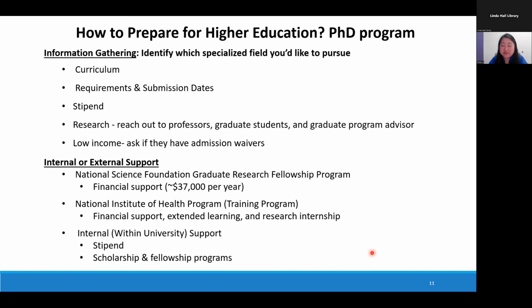Once you've identified what specific field you would like to enter for your PhD program, I would suggest going online to different colleges, seeing what their curriculum looks like and what kind of PhD degree they offer. I can give you an example. I attended University of Kansas Molecular Bioscience. I chose that track because you start off without choosing a specific field. After the first year, you can enter one of three fields based on what you've studied and experienced. You can enter biochemistry, microbiology, or cellular and molecular biology. I really liked that I didn't have to choose up front. I could choose after my first year, gaining some experience.